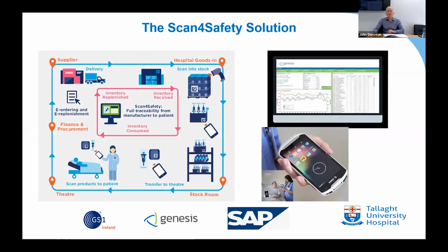So this is the Scan4Safety process, the process map. It starts off with the product scanned to the patient. It then goes through our Genesis ordering system and straight into our SAP finance system for an order to go to the vendor. The goods are delivered back to the hospital, taken into goods inwards. They're booked in by our Scan4Safety team, booked back in on our Genesis system, and the automated file goes straight to Genesis. And then it goes back around again to the products being scanned by the nurse, and the cycle starts again.